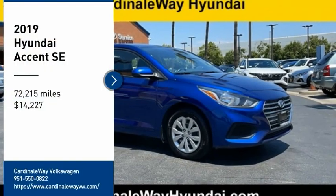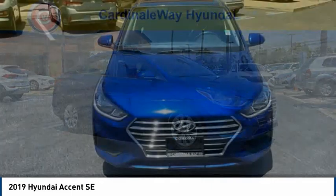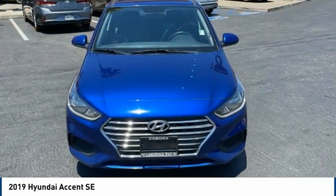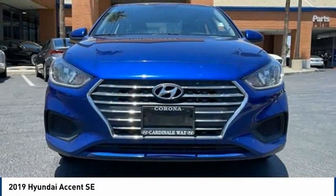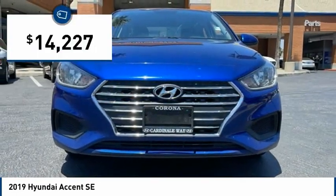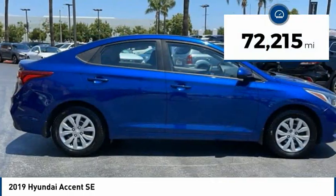Make a great choice today with the 2019 Accent. Designed to keep you moving and leave boredom behind, the Hyundai Accent is affordable, fuel efficient, and safe. A winning combination, and is priced below $15,000. This vehicle has less than 75,000 miles.